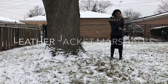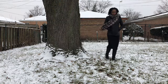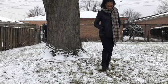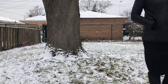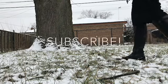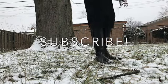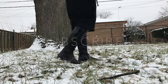And of course, the no-brainer, number three, wear a warm, thick scarf. A blanket scarf is usually the best for really cold weather. I love blanket scarves. It keeps me nice and cozy and warm.